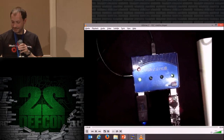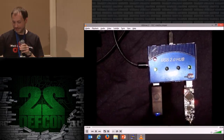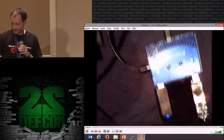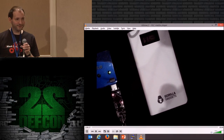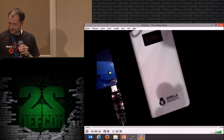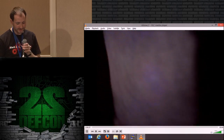Okay, so we've got a USB hub, which has on it my GPS dongle, which is getting no reception here in the Rio, but in theory it could, and my Ubertooth 1. And then finally we have what's powering all those. This is a $29 Gorilla Gadget 16,800 milliamp cell phone recharger. Also works as a USB power source. So those altogether give me a less than $200 embedded system for use as a Bluetooth scanner.